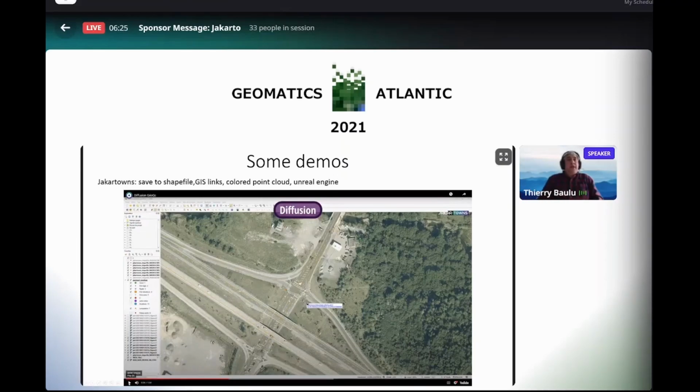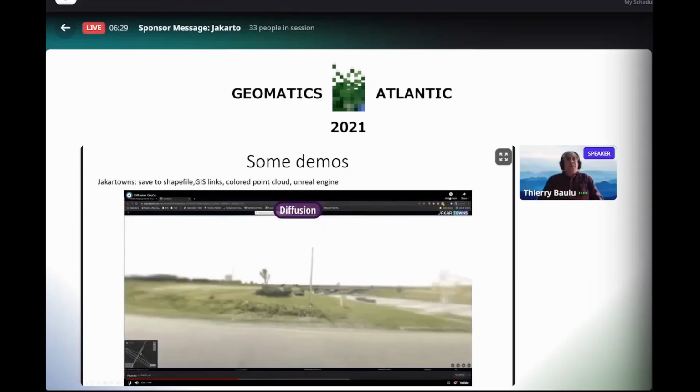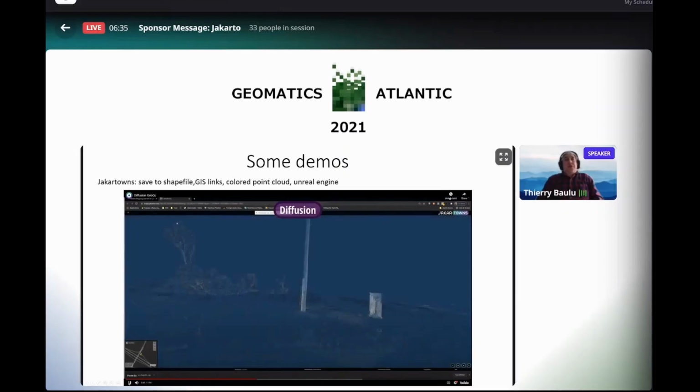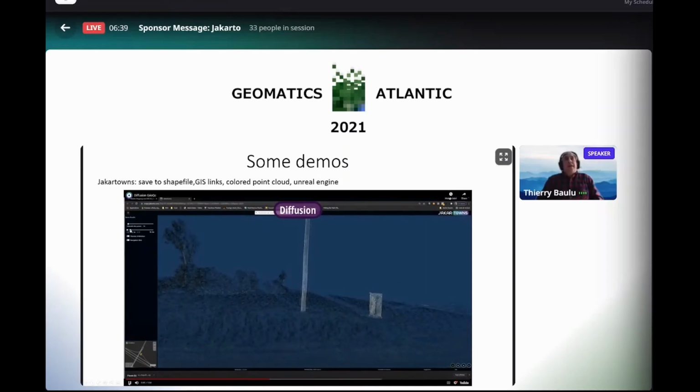So I'll turn it back, play again. By clicking on that hyperlink, it brings me in Jakartowns directly at the place I picked. And now you can do the typical stuff you do at Jakartowns. You can pan around, identify the feature you're looking at, get location information, export to a shapefile, and then import back that shapefile into your GIS.